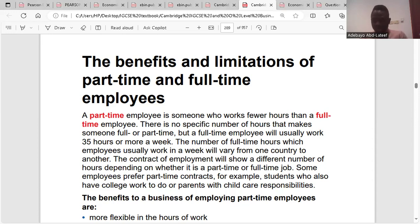The number of full-time hours which employees usually work in a week will vary from one country to another. The contract of employment will show a different number of hours depending on whether it is a part-time or full-time job. Some employees prefer part-time contracts, for example, students who also have college work to do, or parents with childcare responsibility.